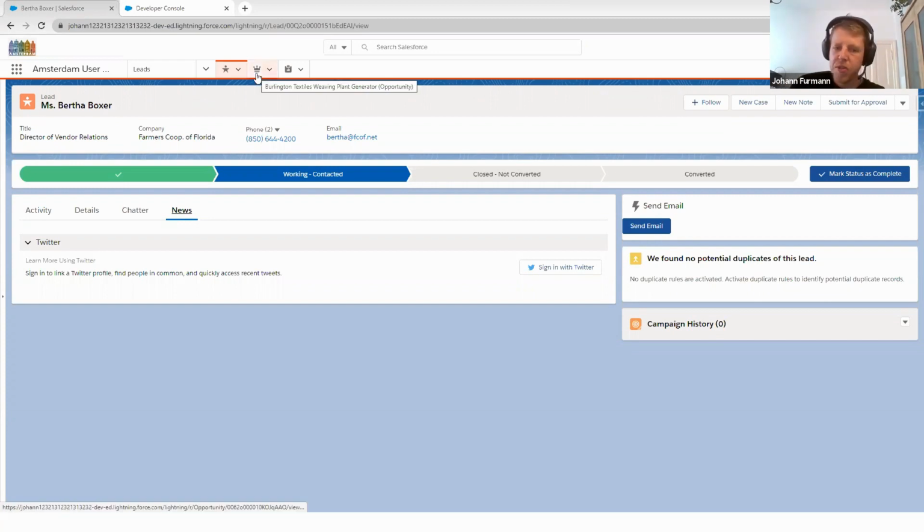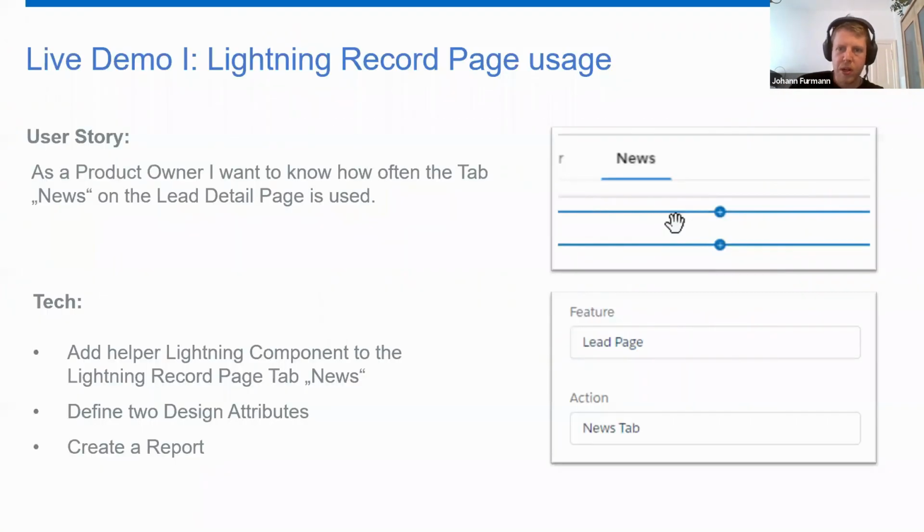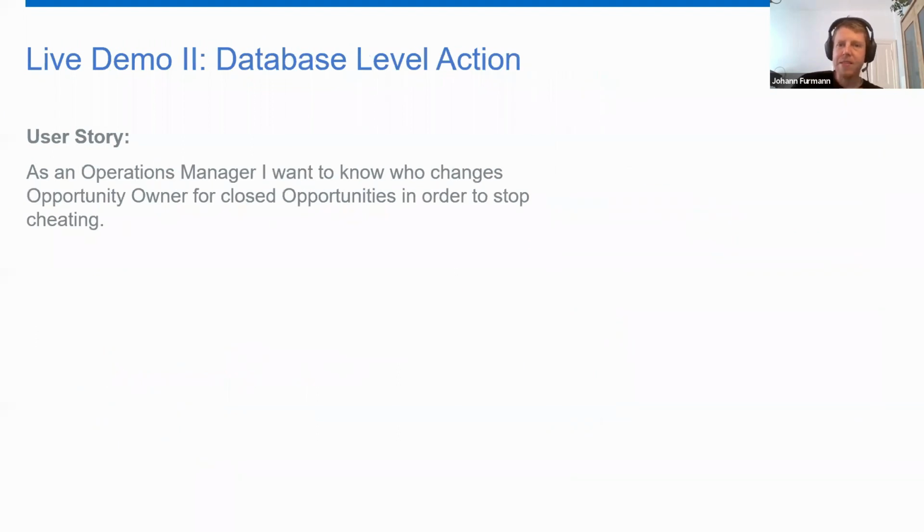Then this was the first example. Now I want to go to the next one. Database level action. This is a little bit tricky. Why should I ask that? As an operations manager, I want to know who changes the opportunity owner for closed opportunities in order to stop cheating.